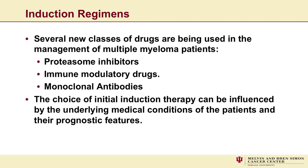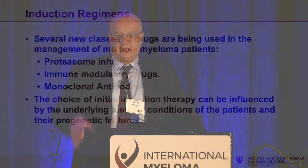So the induction treatment now, the first time we treat the patients, includes drugs in three classes of drugs. The first one is what we call proteasome inhibitors. The first drug in that group is Velcade or bortezomib, and then there is the drug carfilzomib or Kyprolis, and there's the pill form, ixazomib or Ninlaro. These are very important drugs.